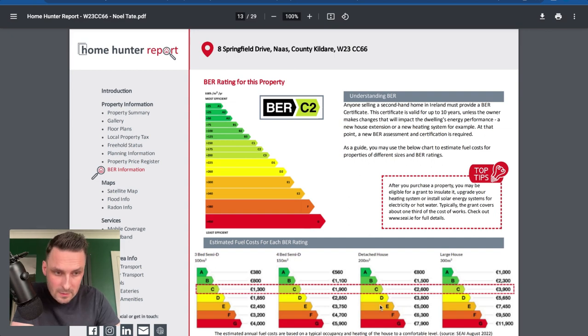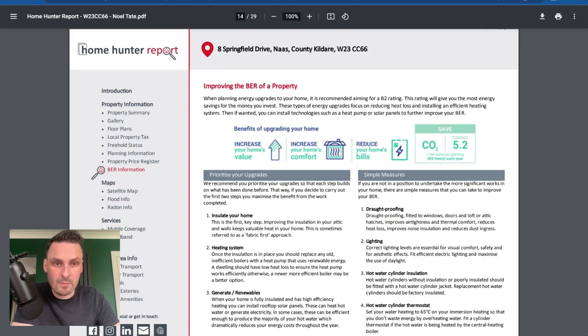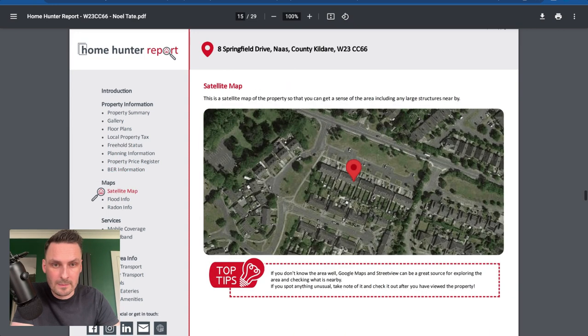Now, these numbers were last updated by SEAI in August of 2022. They've probably gone up about 15-20% since then. So you're probably looking at roughly $1,600 for your annual energy bills for this property. So less than $150 a month. That's not too bad. He's living on his own. He's not going to be using a lot of electricity, or he can even have the heating off in some of the rooms. So that's pretty reasonable for a small property like that.